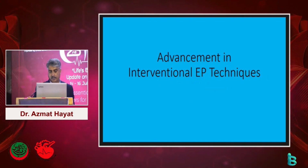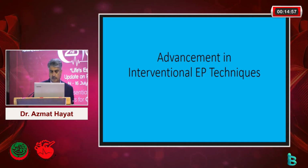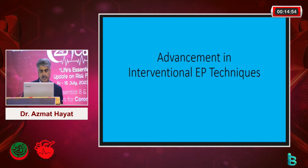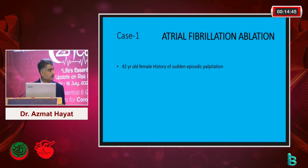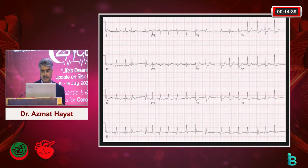As the topic says, I'll briefly touch on all the advancements happening in the EP field. As you know, it's a very dynamic subspecialty, growing very fast. The first which comes to mind is the newer ablations, the AF ablation. It's a very successful mode of ablation, which sometimes achieves success in the range of more than 90%, 85 to 90. I am talking of cryoablation now.